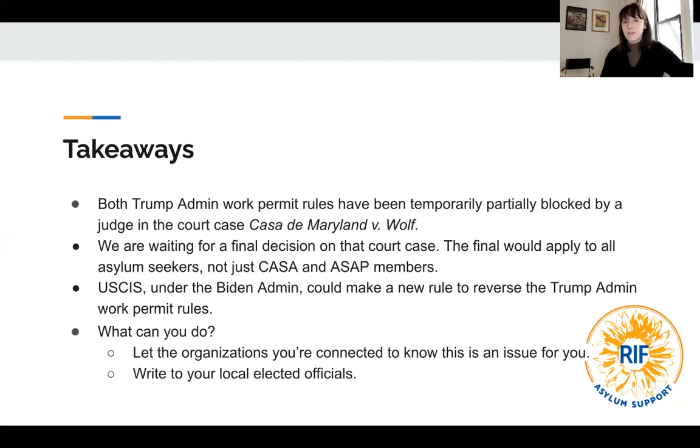So in the meantime, what can you do? We propose 2 courses of action. Let the organizations that you're connected to know that this is an issue for you. You know, asylum in the US is made up of so many different elements. But for asylum seekers in New York, who are largely going through the affirmative asylum process, this work permit rule is one of the most harmful rules on the book right now, right? And if you let the organizations that you're connected to know, then they can let their advocacy offices know. And their advocacy offices are going to be more well connected to local, state, and federal government than you as an individual are. So let them speak on your behalf. But you got to let them know that it's an issue for you.